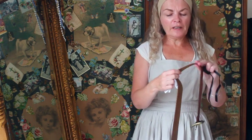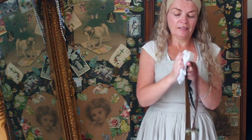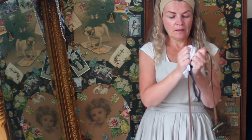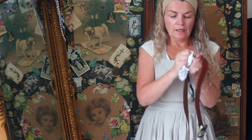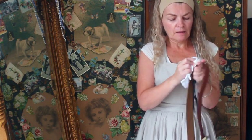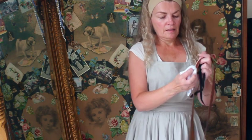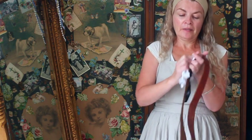You can kind of feel when it's ready. Look, you can see what's coming off it already. So it's obviously making a difference. Little circular motions where you can. So do that all over.